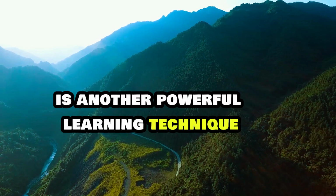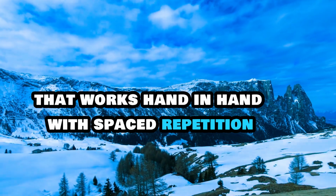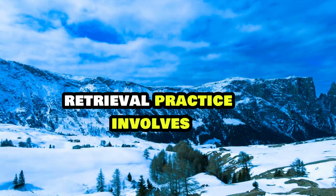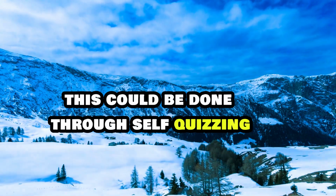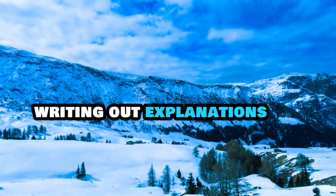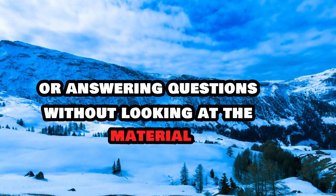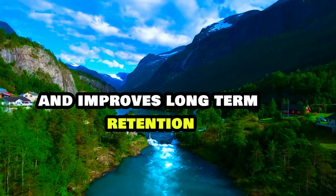Retrieval practice is another powerful learning technique that works hand in hand with spaced repetition. Instead of simply rereading notes or textbooks, retrieval practice involves actively recalling information from memory. This could be done through self-quizzing, writing out explanations, or answering questions without looking at the material. The act of retrieving strengthens memory and improves long-term retention.